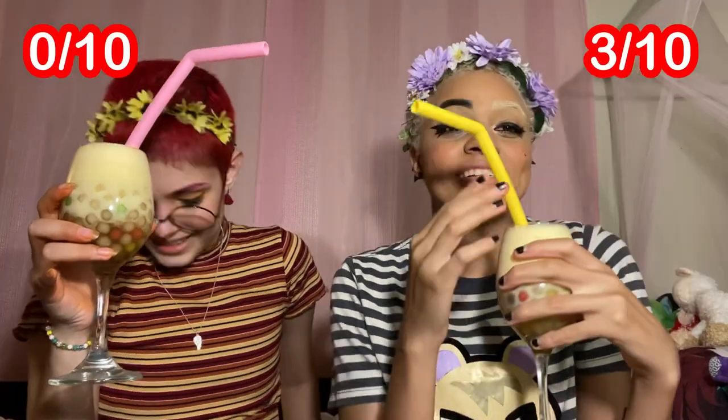Mango, the one we did, mango with the rainbow. So this is mango with the rainbow. For the category of presentation, I would give it a 3 out of 10. This color is pretty, and the rainbows are pretty by themselves. But with the slushy texture, it does not look good together. No, I give it a 0. I really don't like it. A 0? A 0. She said what she said.